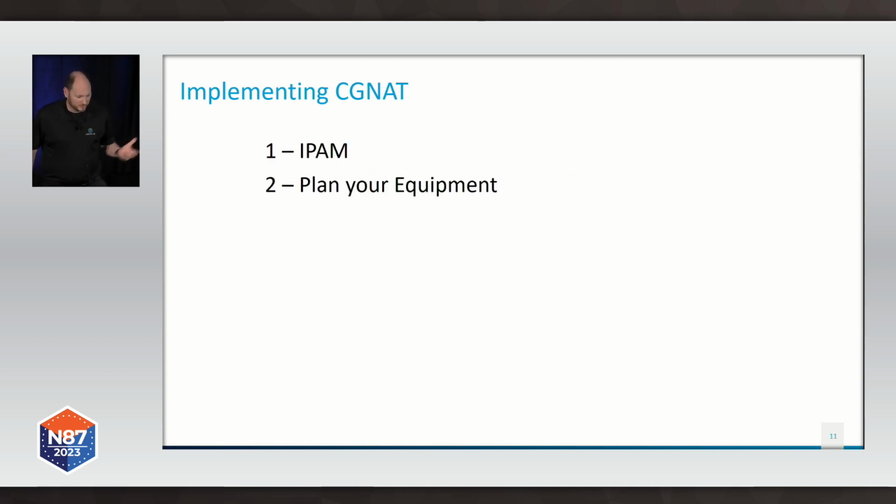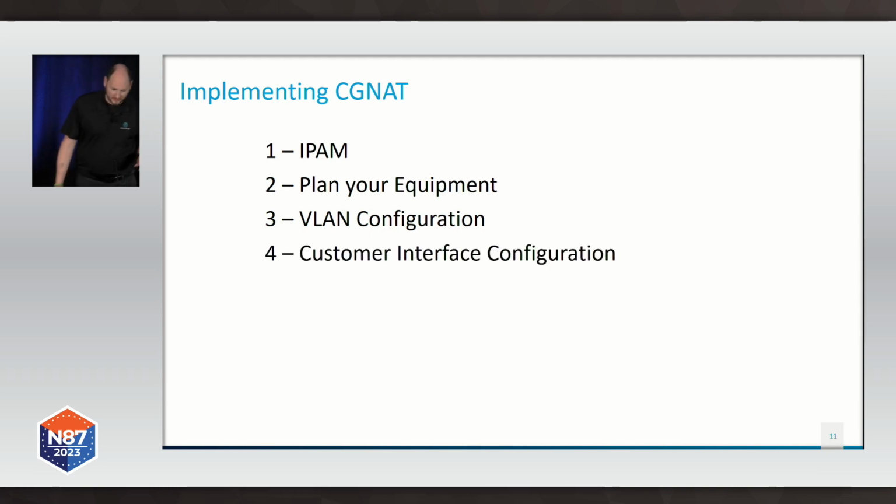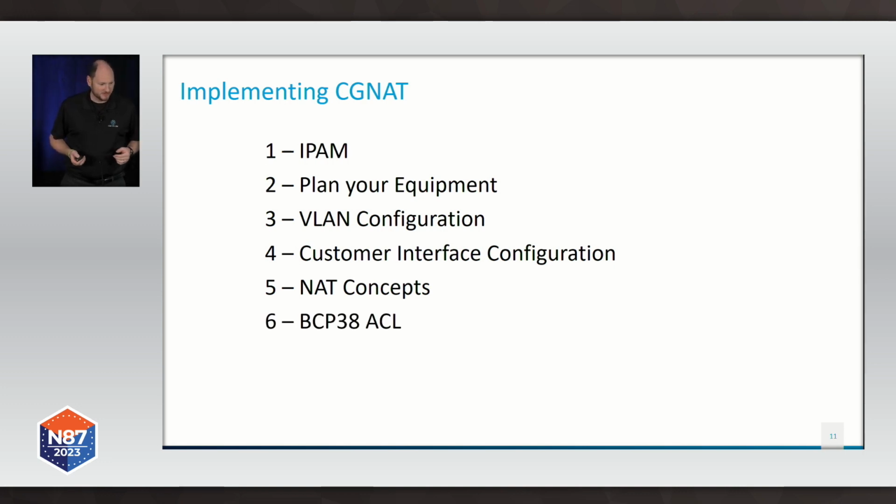So step 1, going through your IPAM. Step 2, you've got to plan the equipment you're using. 3, VLAN configs. This is talking about the southbound side of your gateway. 4, templated customer interfaces. 5, we'll go into a little bit of what NAT means for all of this. And of course, my favorite topic, BCP 38, protect the internet from your customers.